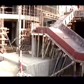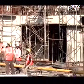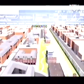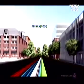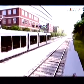Despite the short-term hiccups, the industry believes the answer to India's chronic issues of poor productivity and resource wastage lies in BIM. To meet the demands of India's explosive urban growth, one will have to eventually turn to smarter ways of building our cities. But how well will BIM fare in the Indian market is a question of time. Vasudha Sharma, NDTV.